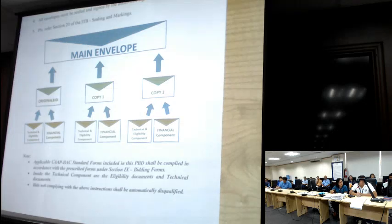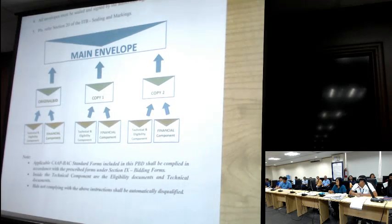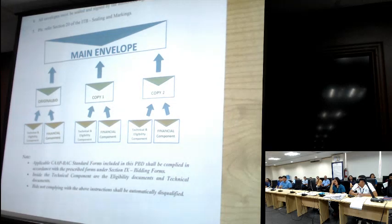So, bids not complying with the above instructions, with the requirements, shall be automatically disqualified. So, any questions for regarding eligibility, technical and financial requirements of the project? Yes.